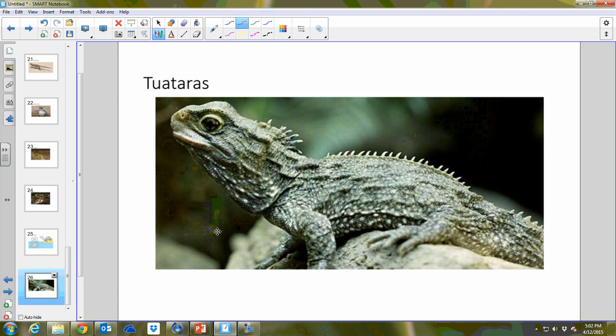And lastly, the fourth order of reptiles is called a tuatara, and they resemble lizards, with very primitive scales, and they actually have what's called a third eye on the top of their head and the top of their brain, and it's a specialized sensory organ that is able to detect heat.